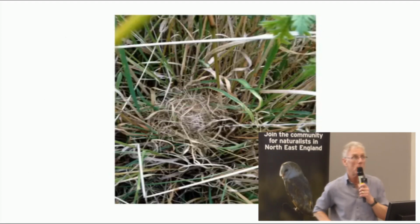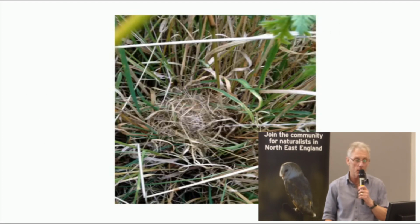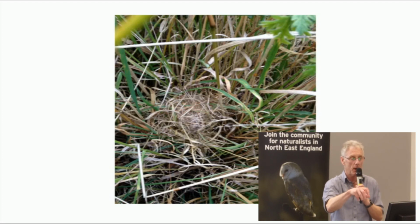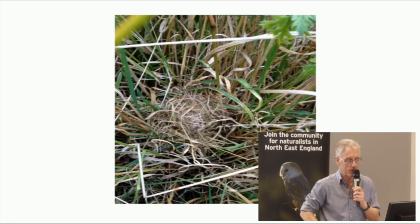So just to give you an idea what you're looking for, these are harvest mouse nests, and I'm just going to flick through a few. So this is in the bottom of a cock's foot, and it's built right into the thick of the thatch, if you like, into the thick of the grass.